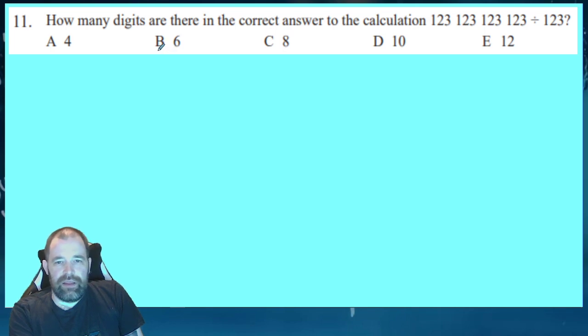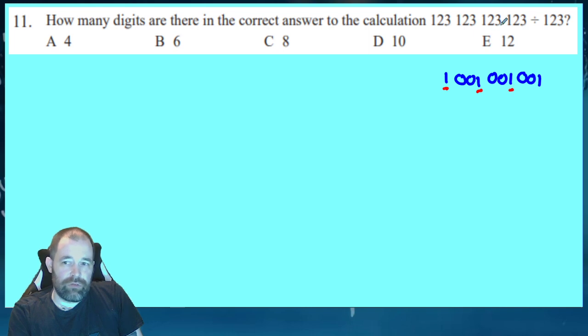How many digits are there in the correct answer to the calculation? 1, 2, 3, so 123 billion, 123 million, and so on. So basically, you're going to get a 1, 1, 1, 1. So just to be clear, that's a billion, you've got 123 billion. That's a million, you've got 123 million. That's a thousand, you've got 123,000, and that is units, you've got 123 units. So if you multiply this number by 123, you get back to this one. So how many digits are there? 1, 2, 3, 4, 5, 6, 7, 8, 9, 10.